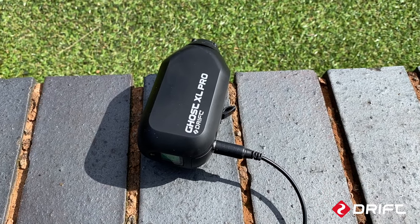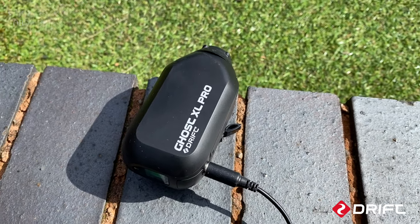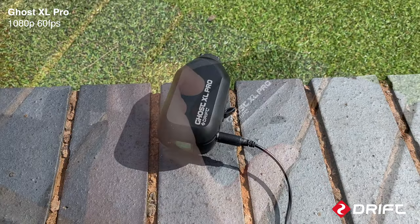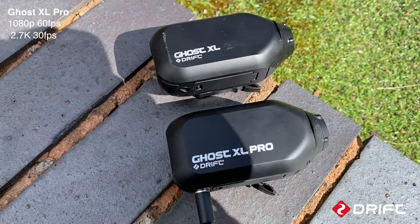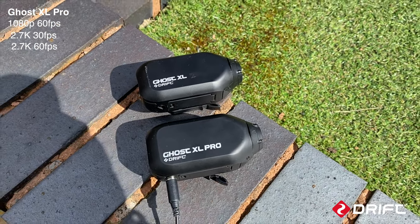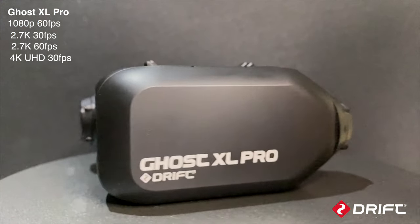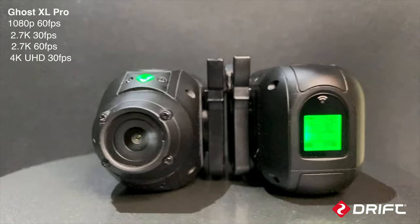And then what I will do is switch the XL Pro into 1080 at 60 frames per second, 2.7K at 30 frames per second, 2.7K at 60 frames per second, and then we'll try 4K UHD at 30 frames per second. So we can just see the capability of the XL Pro.